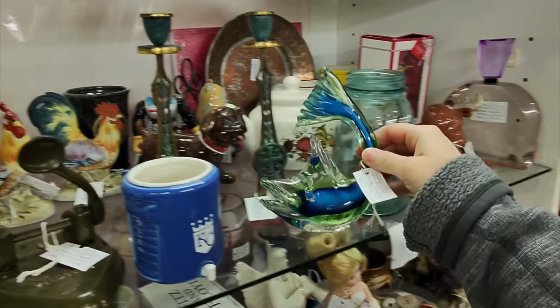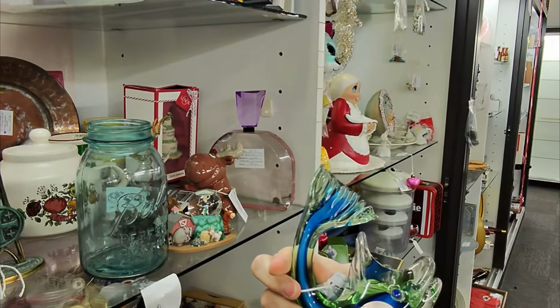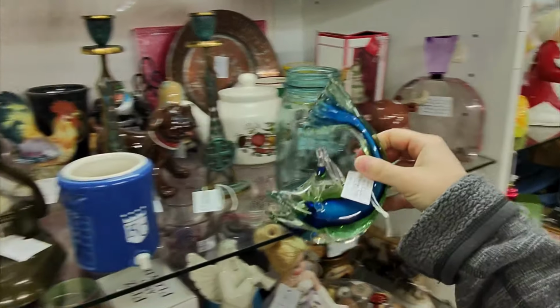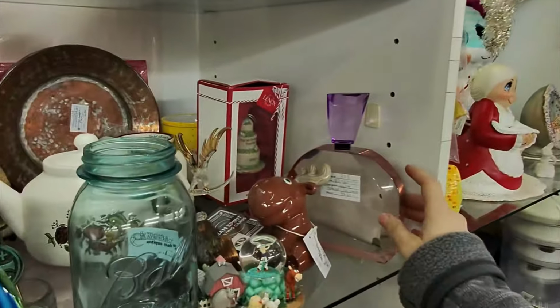This, they said, was Venetian glass. I do believe it's a Murano. It does have its original sticker on the side right there. And it's a real pretty fish. It was $30. Nah, it was not pretty enough. If it was a little bit more fancy, I would have thought about it.